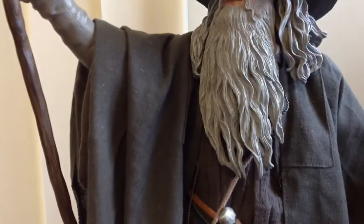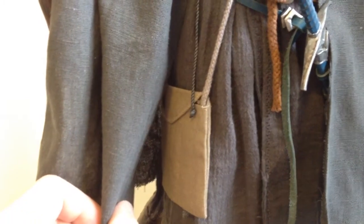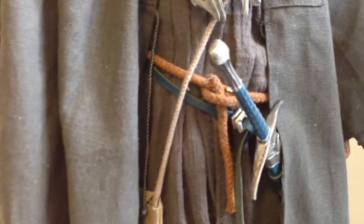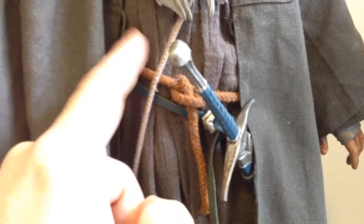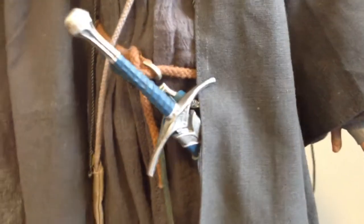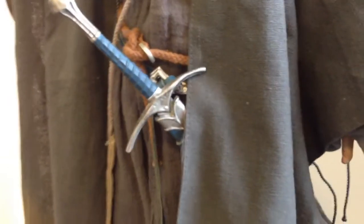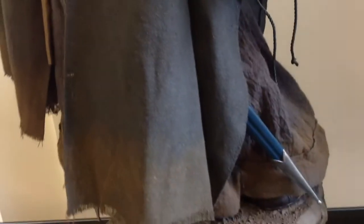You get his cloak, which you slide over him, it just sort of rests. You can tie it up with these strands here. You've got his satchel. You've got the rope that holds his inner robe together. You've got his strap and sheath for his sword Glamdring. That's sculpted into the actual sheath, so you can't slide that out. Would have been great if it was die cast or something, so you could slide it out.